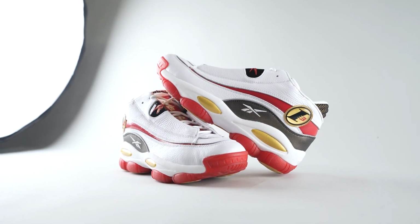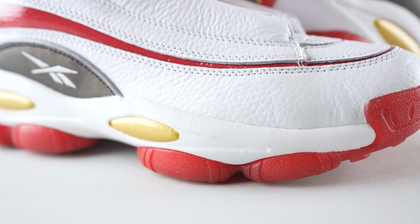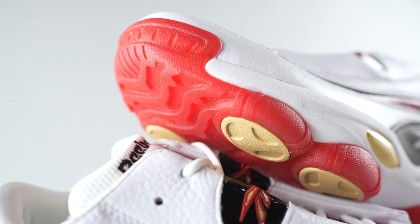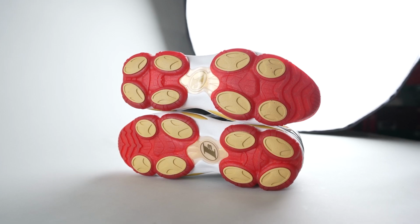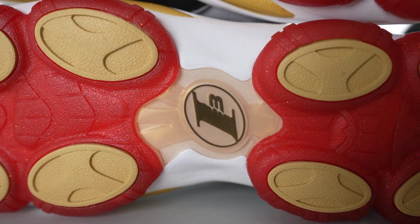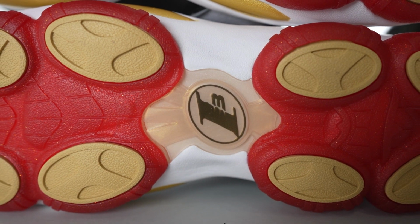A few more details to mention. You've got the chunky midsole with the white, gold, and red, as you can see. You've got the same thing on the outsole. I love how there's like gold flakes incorporated into the red as well. It just feels very elegant.